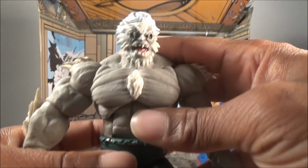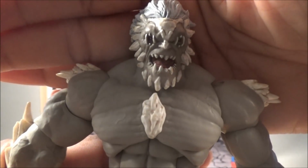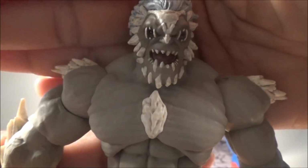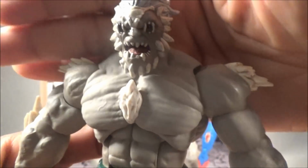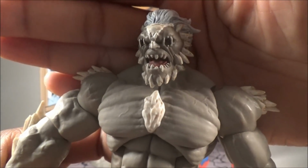Look at that, the classic eyes. You can actually see the eyes through. Look at that eyeball peeking. Who's that peeking through my window? Pal, nobody now. Yeah, that's nice. Look at that sculpt there. That sculpt work is on point.